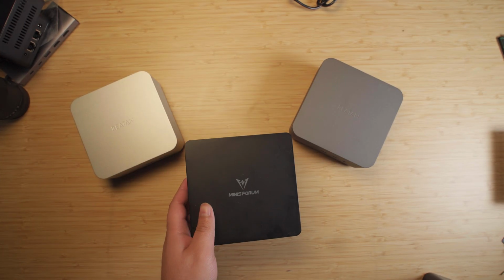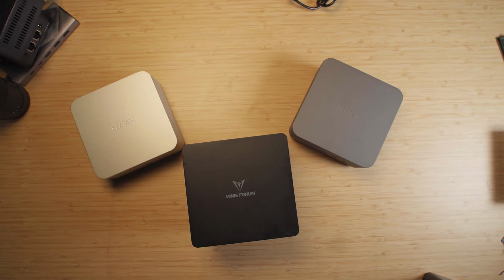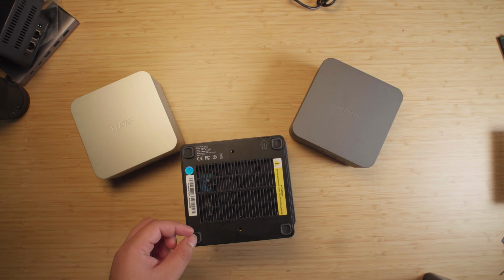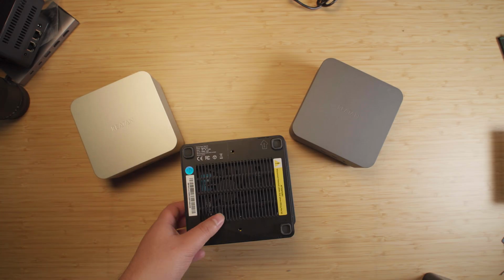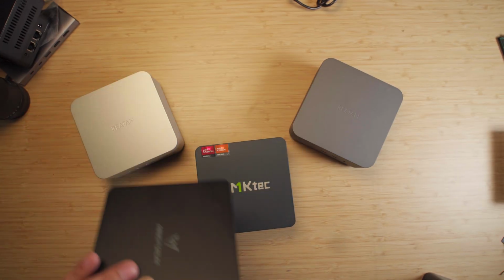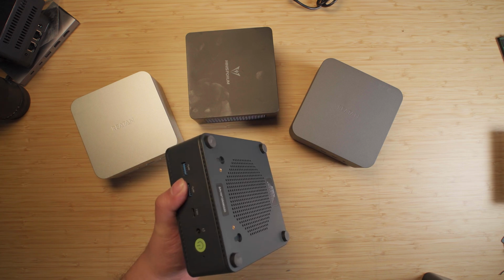Now, the UM760 did impress me a lot. It scores so close to all of its competition that I really wish it at least came with dual channel memory. Because if it came with dual channel memory, it would be the strongest competitor here. But because they only put the single 16 gigabyte stick, it makes it a tougher sell because you're gonna have to open it up anyway. And unfortunately for this case, you have to essentially rip the feet off, and the adhesive just never really sticks the same afterwards. And if you're gonna have to open it anyway, and you're gonna have to order new RAM anyway, why not just go with this unit, which is way easier to open up.